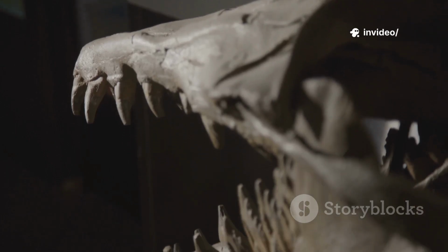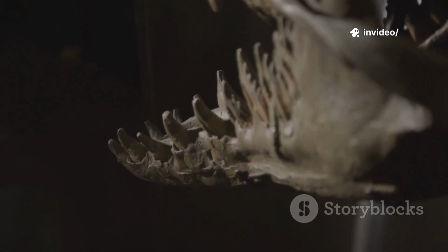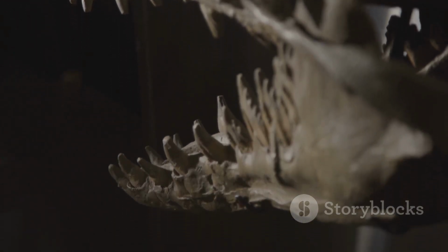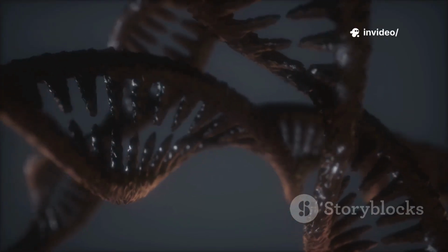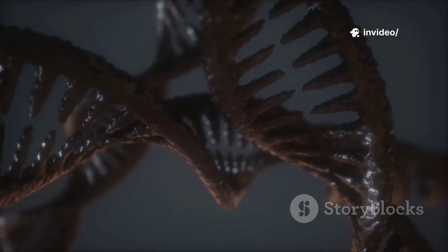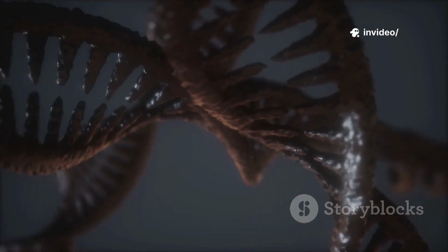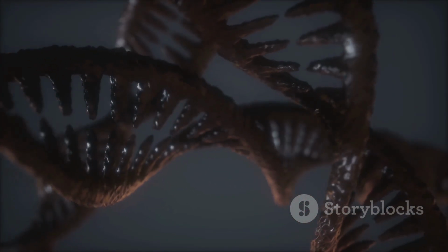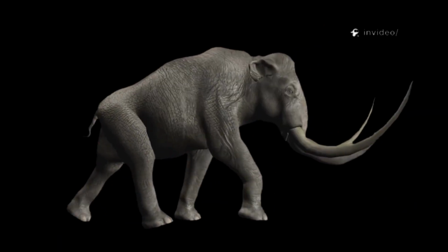But science also tells us something even stranger. Fossil evidence shows that some mammoths had mysterious humps on their backs. Most scientists think these humps stored fat much like a camel, giving them energy when food was scarce. But why would nature give them this feature in a world that already seems meticulously designed for survival? And more importantly, could these physical traits hide clues about something deeper, something we're only beginning to understand about their biology and potential resilience?